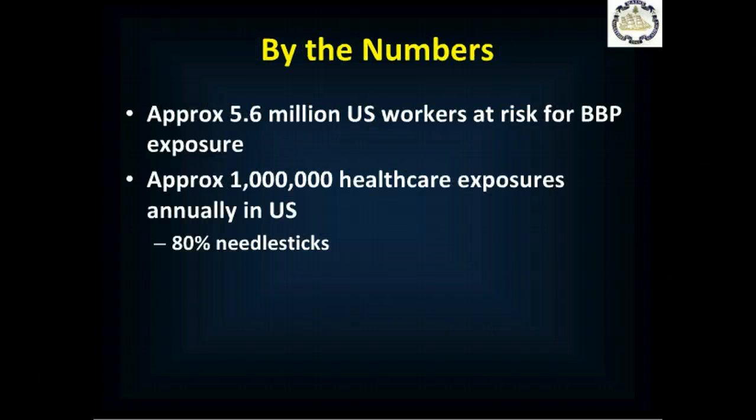In the U.S., there are almost 6 million workers at risk for bloodborne pathogen exposure, and each year about 1 in 6 healthcare workers gets exposed. So 80% of those are needle sticks. The obvious solution here is don't use needles. Unfortunately, they're a critical part of what we do, and so we need to learn how to be safe using needles.